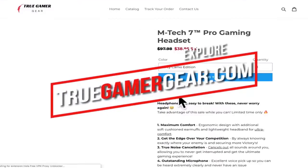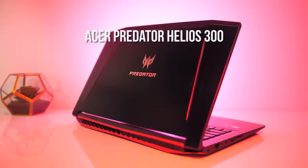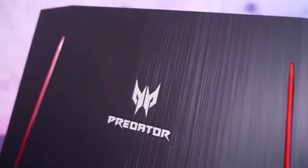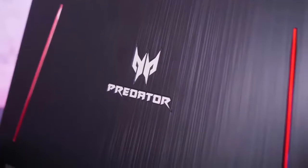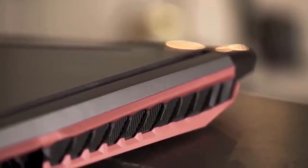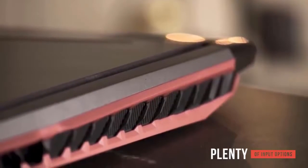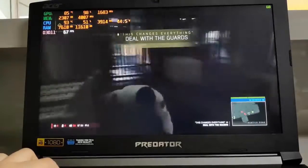The Acer Predator Helios 300 has a very sturdy metal chassis with a stylish gunmetal finish. It bears the Predator logo on the cover with some silver accenting. There's a plastic cover on the bottom that can be easily removed for upgrading the hard drive and memory. There are plenty of input options to choose from, including one USB 3.0 port, a USB 3.1 port, HDMI output, SD card reader, and an Ethernet port.